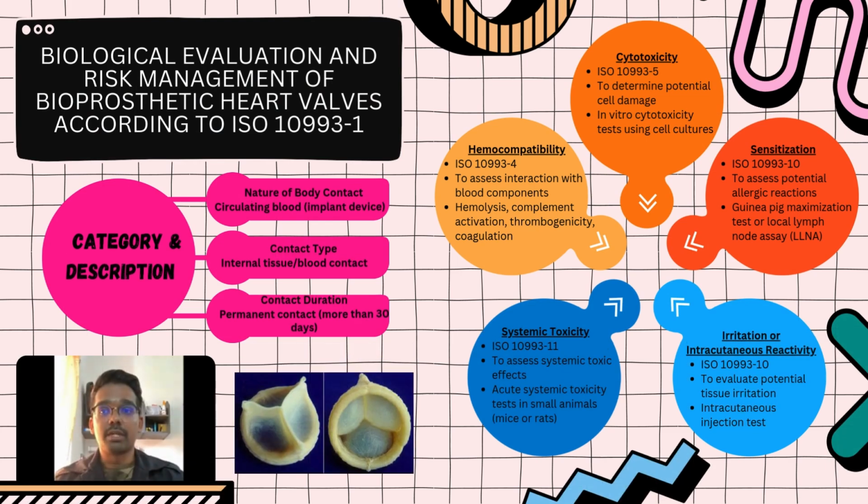I will explain about biological evaluation and risk management of bioprosthetic heart valves according to ISO 10993-1. For the nature of body contact, it is circulating blood, which is an implant device, and for the contact type, it is internal tissue or blood contact. The contact duration is more than 30 days, which we can call permanent contact. And I've selected 5 main tests.